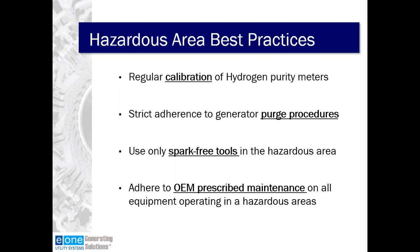And back to the generator purge procedure, how important that is. Strict adherence to the generator purge procedure, and ensuring that that purge procedure has been updated for any changes that have occurred to the hardware associated with the manifold or the generator itself. So reviewing that on a regular basis and training on it is absolutely critical.